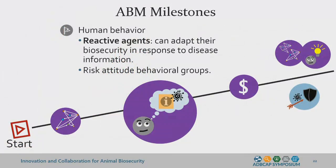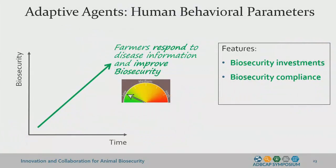All right, let's go to behavior. So in this version of the ABM, we applied what we learned from games and what happens when we provide information to agents. So they become reactive. They receive information from vets. Now we have vet agents. You're going to like this, Steve. And their risk attitude stays the same, but they can change the biosecurity while there is an outbreak during the simulation. Okay, let's see what happens here.